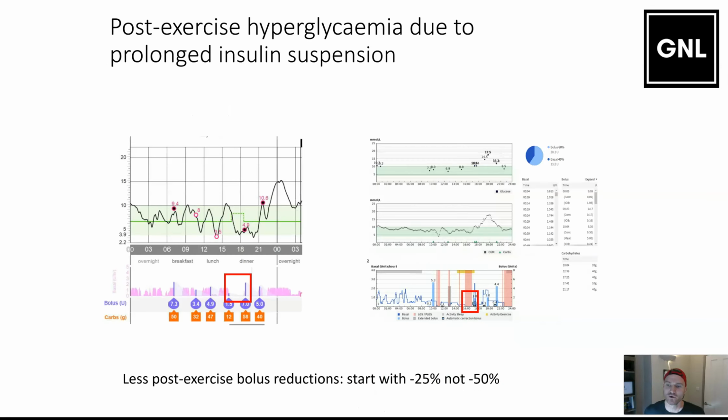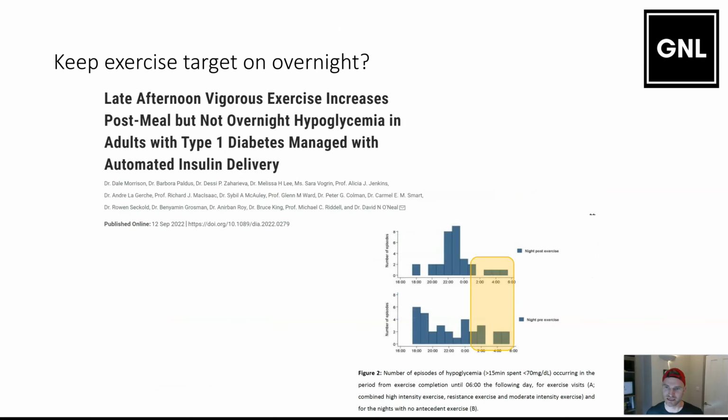I mentioned before that if you do exercise after 4 p.m., there is a risk of going low during the night, and previously on pumps and injections you need to think about reducing the background insulin overnight. So I guess the question the research asked was, do you still need to think about that when you're on one of these systems? And the answer appears to be no.